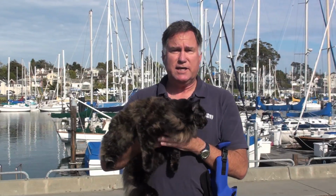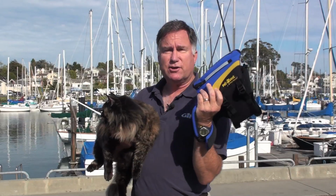So if for some inexplicable reason you're actually wanting to take your cat on board your boat, we also make life jackets that are cat-sized as well, although exactly why you'd want to bring your cat on the boat is unclear to us.